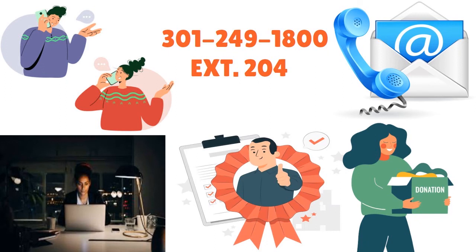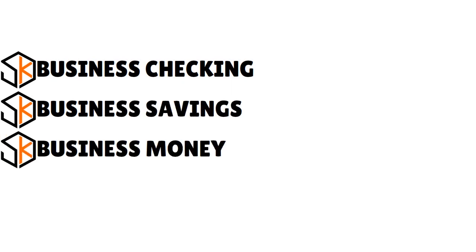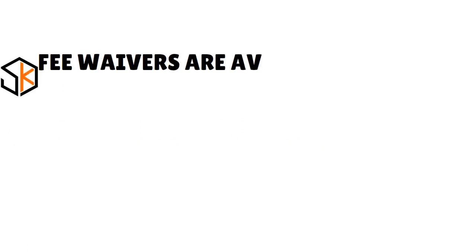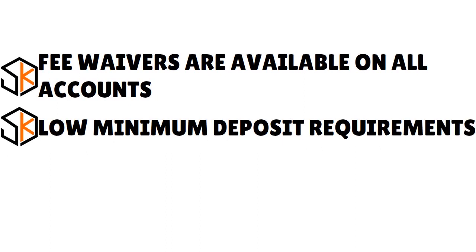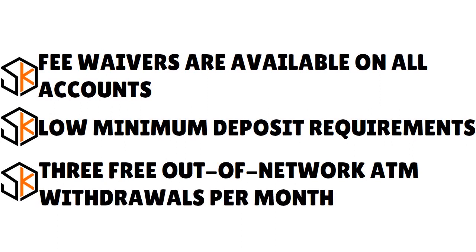Also, NASA Federal Credit Union is actually great when it comes to the banking aspect of things. So you have business checking, business savings, business money market account, but also business certificates in addition to the business credit card. So this is really good. And you have fee waivers that are available on all accounts, low minimum deposit requirements, okay? And the cool thing is that you have 3 free out-of-network ATM withdrawals per month. So this is really cool. If you are in an area where ATM coverage is not there, you will have a reimbursement.